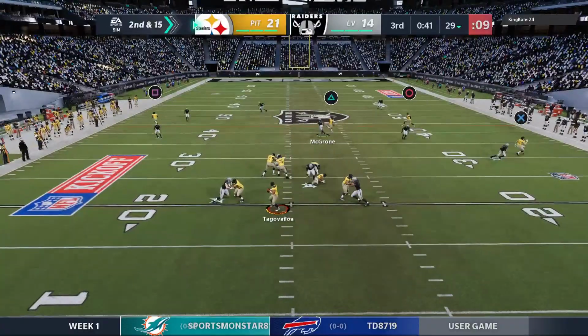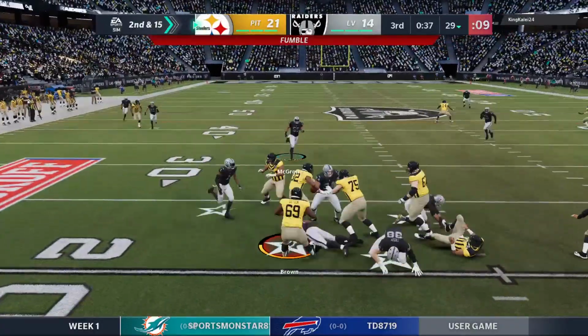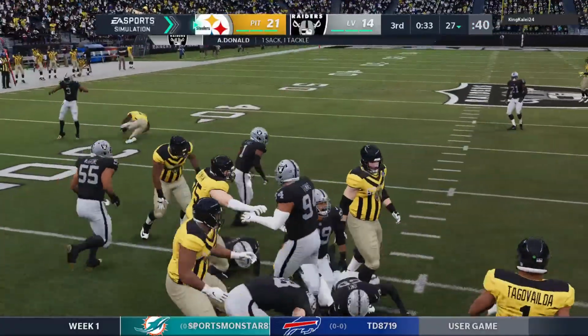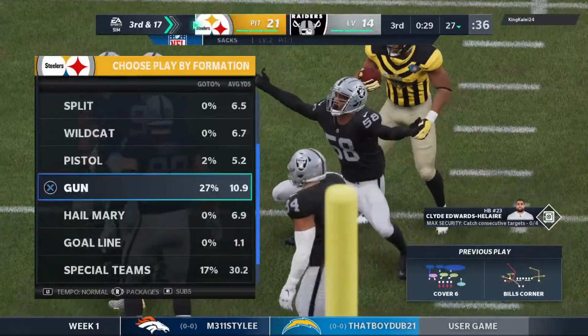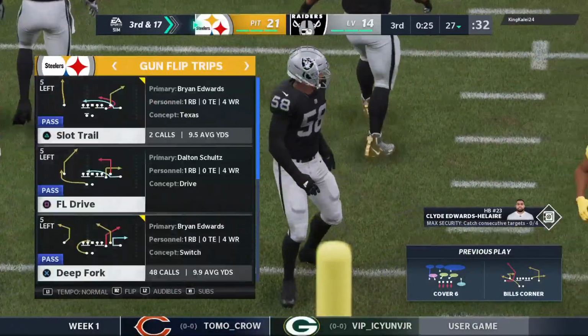Tagovailoa to throw on 2nd down here. And the ball is out. And that ball popped free. We could hear it all the way up here. Those guys down on the field alerting everyone to the fumble. He's lucky that his offensive mates picked him up and jumped on it.